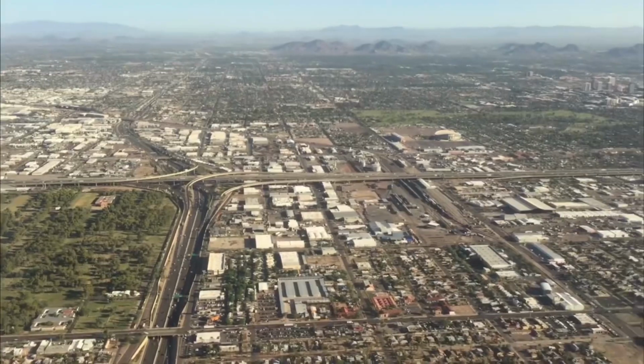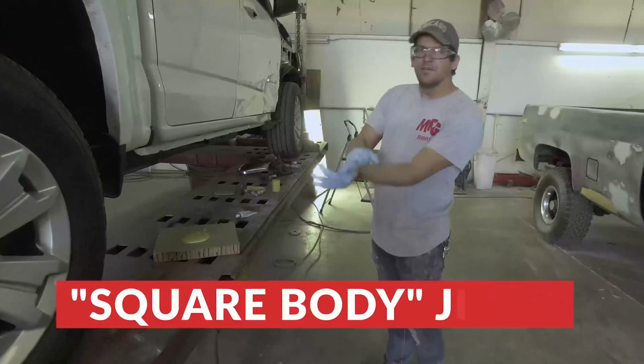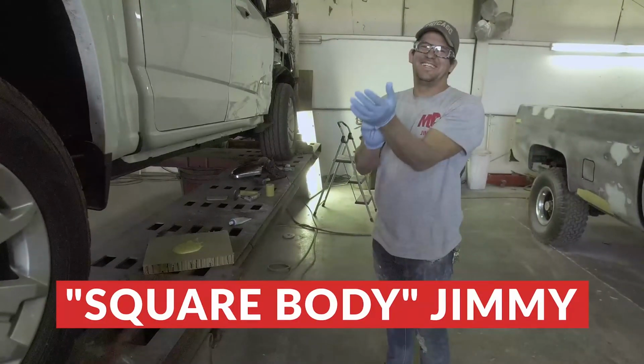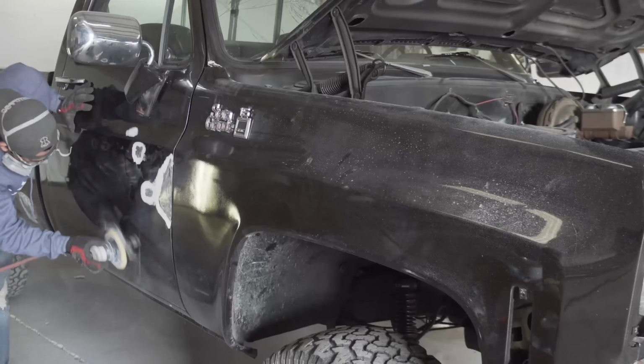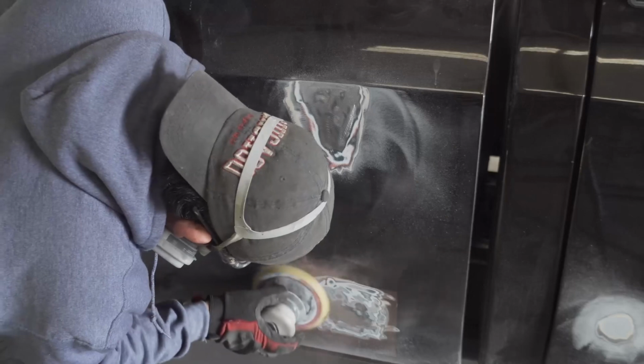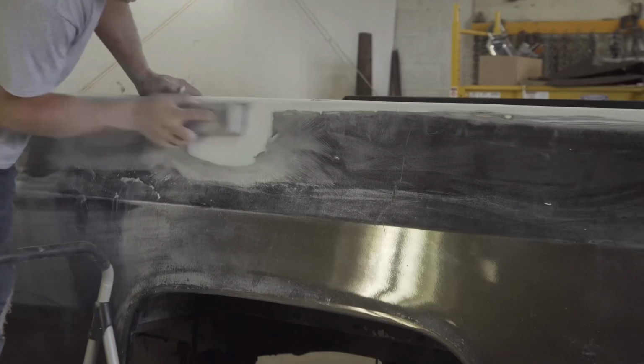So we got a guy here in Phoenix who's the king of dealing with these old Chevy and GMC trucks. We call him Square Body Jimmy. He and his team here at MPG, they're magicians doing body and paint work on these type of trucks. So we're gonna give them Von Butch's design to get going while we chase down the other parts.